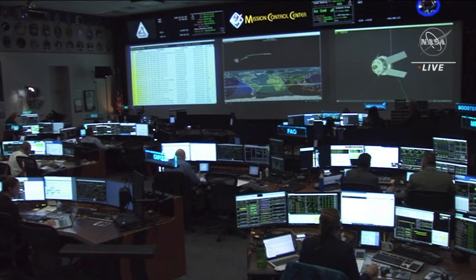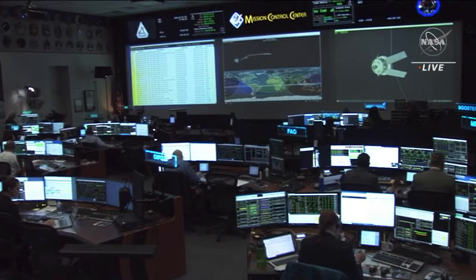And there was an overview of what is to come and a little bit of what has already happened in the mission so far. Again, we lifted off from the Kennedy Space Center in Florida about 7.5 hours ago. And at this hour, we are nearing less than 10 minutes away from the OTC-1 burn.